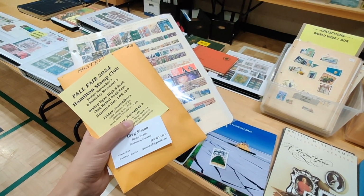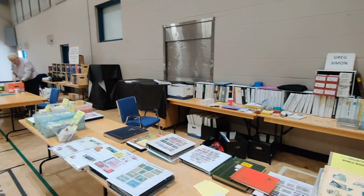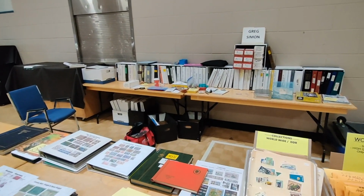But yeah, this gentleman, he's actually from the Hamilton Stamp Club. He just has these packets of bulk stamps that you can get. So even though I didn't get my chance to sit here and one by one sort through the countries and pick individual stamps that I was looking for, at least I was able to just go home with something and I'll sort through it at home and I'm sure I'll find something that I like in there.